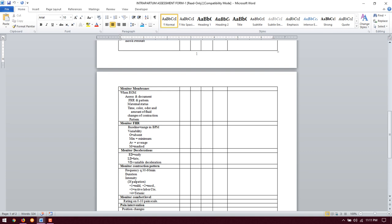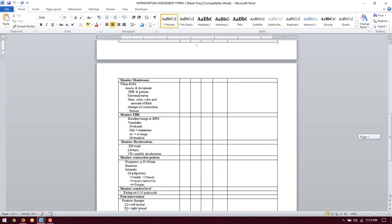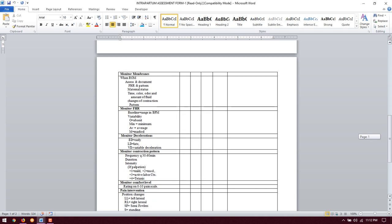First thing to do when their membranes rupture, make sure you are checking the fetal heart rate. That's number one. Make sure that their membranes didn't rupture and baby didn't drop and is sitting on the cord. Check mom's status. Look at the color, the odor, and the amount of the fluid. Make sure you know what time, and then note any changes in their contractions. Usually once their water breaks, their contractions are going to get a lot more intense and move a lot quicker.